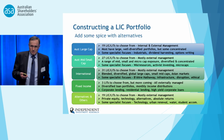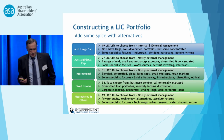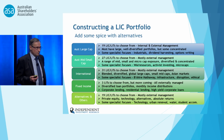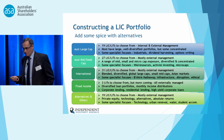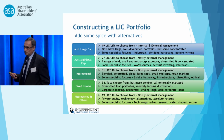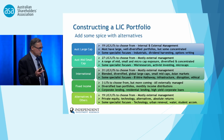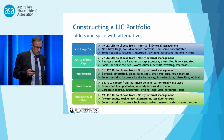Now, how about we add a little bit of spice to the portfolio with some alternatives? This is not an area that may suit all investors. It is higher risk. Cash flows can be lumpy, and returns may take time to emerge. So make sure before you invest in alternatives that you do understand the risks and that you're happy that it is suitable for your portfolio.